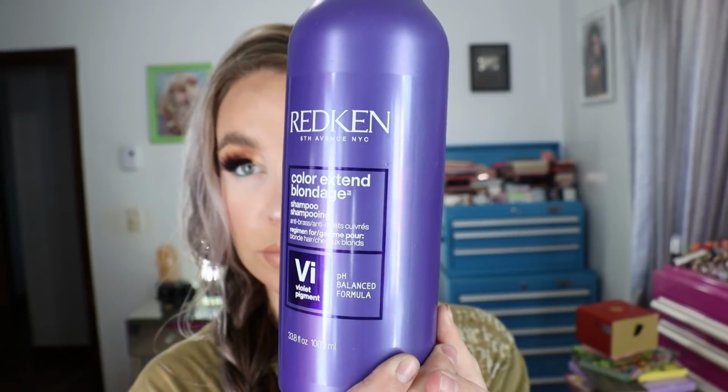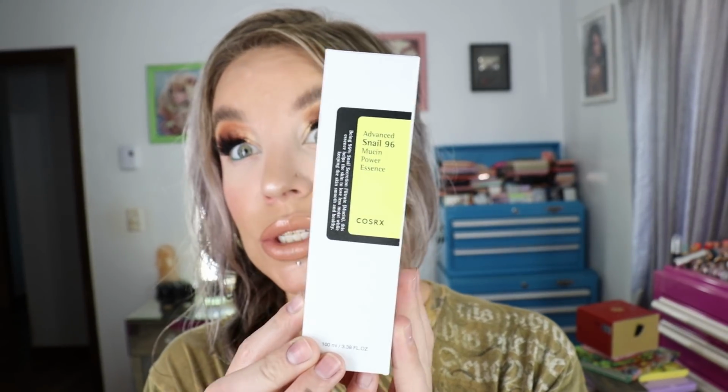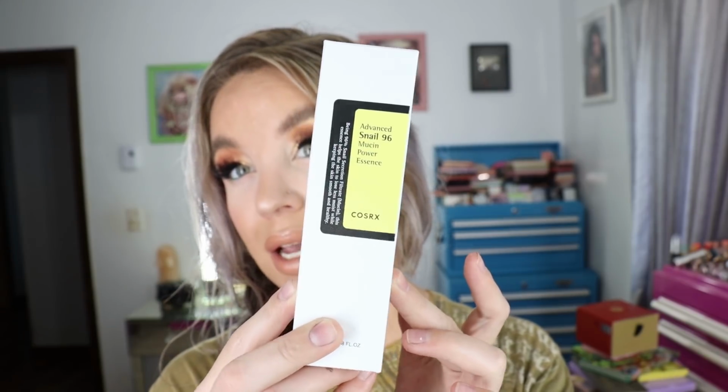Also at Ulta, I got another one of the Cosrx Advanced Snail 96 Mucin Power Essence. I've gone through a couple of these so far, but I use it just like an essence after my treatment products. So I use the Retin-A or a benzoyl peroxide or something, a treatment style product, and then I go in with this over the top. 2 pumps of this. I use it morning and night, and I really love the way that it makes my skin feel. Just a really lovely essence there from Cosrx. So I got another one of those guys.